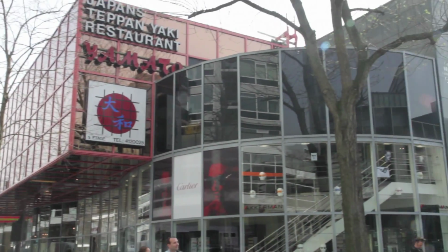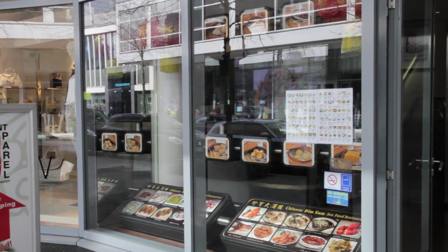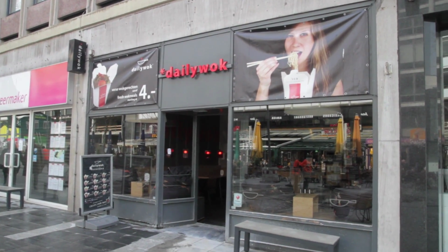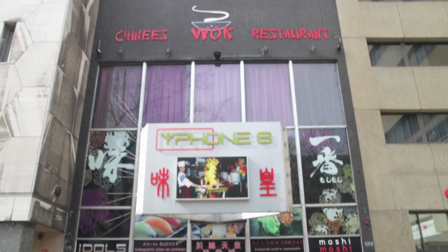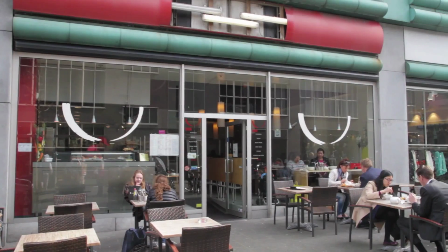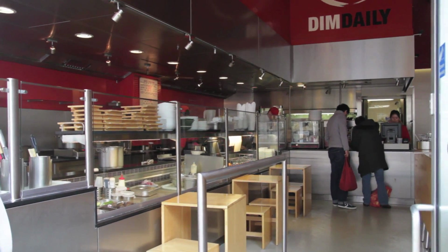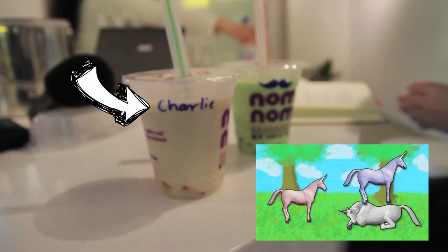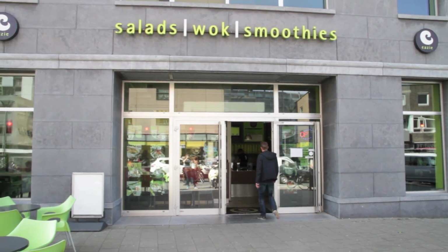This was really confusing because they have two elevators. One is going to the first restaurant and the other one is going to the other one. There's a daily walk. This is a weird one. This is iPhone 6 and above iPhone 6 is a wok restaurant. And this is Nom Nom Bubble Tea. We are doing a review on it in the new Voms and Noms, so stay tuned for that one.